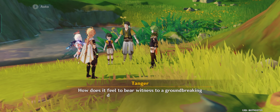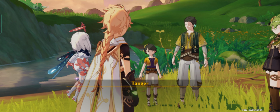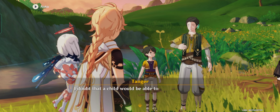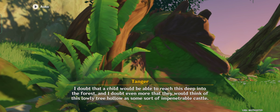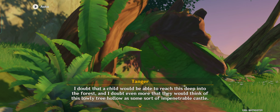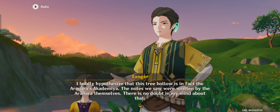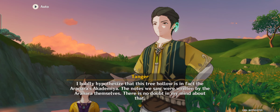How does it feel to bear witness to a groundbreaking discovery? Exciting, isn't it? The crude handwriting may look like a child's, but don't forget, we're in the middle of a rainforest. I doubt that a child would be able to reach this deep into the forest, and I doubt even more that they would think of this lowly tree hollow as some sort of impenetrable castle. I boldly hypothesize that this tree hollow is, in fact, the Aranara's academia. The notes we saw were written by the Aranara themselves. There is no doubt in my mind about that.